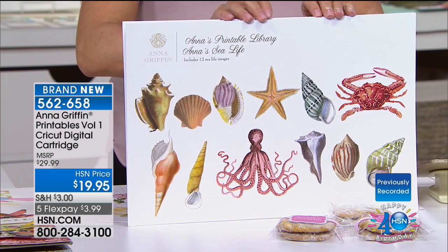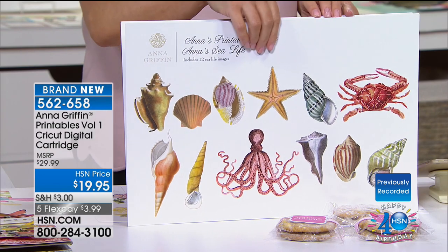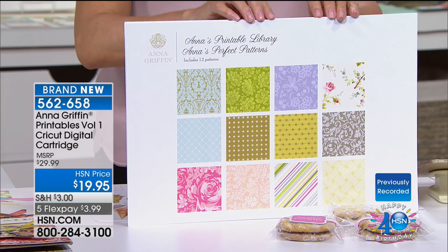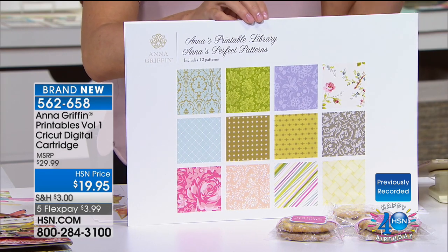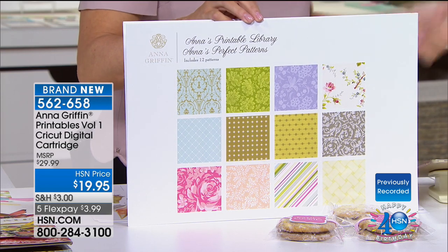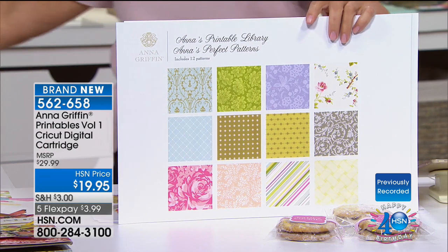This is one of our most famous little sticker sets. And this is so great because it's all seashells. That octopus is astounding. And then these are patterns. This is a printable pattern library where you drop these into fonts and shapes and you can make banners. And I'll show you that in 2 seconds.